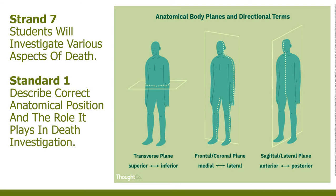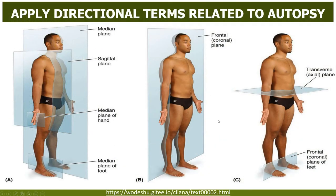There are specific planes that we do need to know: the transverse, the coronal, and the sagittal. Let me go forward here. We've got the frontal plane, which is also the dorsal or ventral. Sagittal, we've got here in the center, and sagittal can also be off to the side. Sagittal basically just means it's cut vertically, okay?